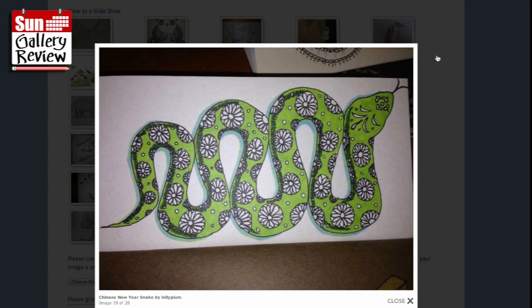And Chinese New Year Snake by Lolly Plum. I did a red one, didn't I? So it's really interesting to see a green one. Great.